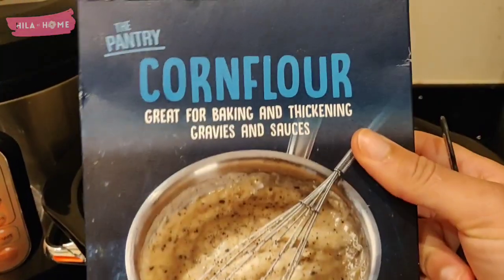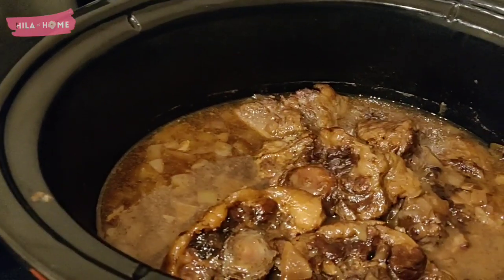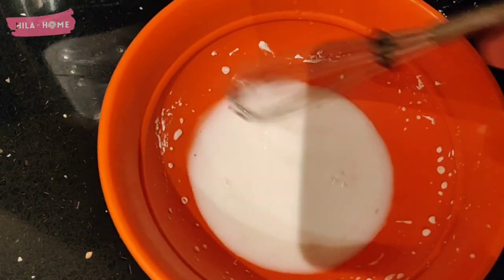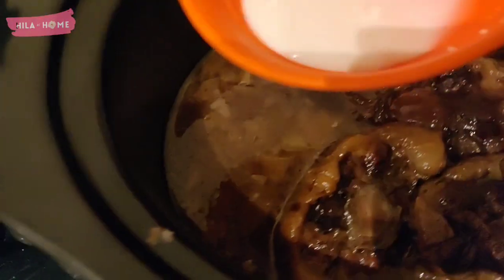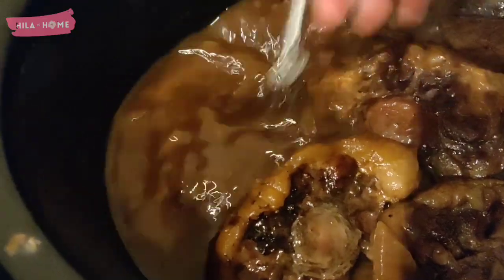The next thing that I do is to thicken the sauce using corn flour. Now, this is entirely optional. If you like your sauce a little bit on the runny side, it will still work just as well. So I tend to mix just about 2 tablespoons for this size of the slow cooker. It's 2 tablespoons of cornstarch with just a little bit of water. And I'll add that in and stir it gently.